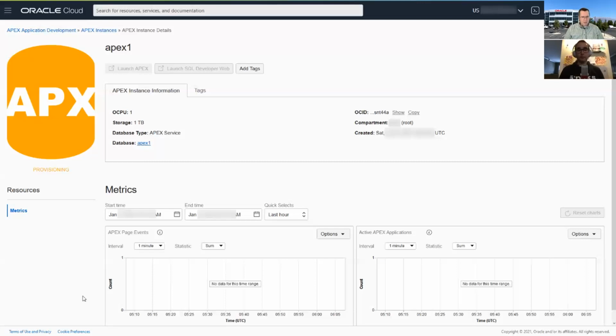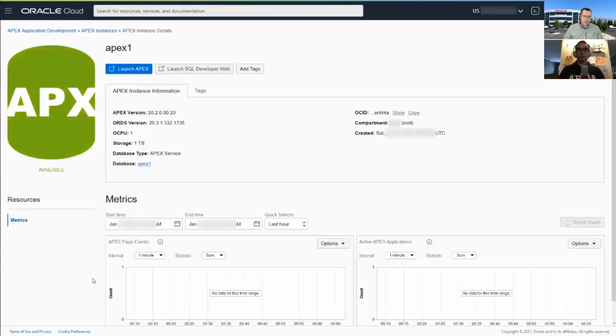You're waiting for it to be provisioned. And then this will change to green. You'll see that your Apex instance is available. It's running. And we actually will populate some additional information for you here. So when we say Apex specific details, notice it's showing the exact Apex version that you're running. It's showing the exact ORDS version that you're running. At the bottom, we have some Apex metrics. These are some helpful metrics about your instance: the number of page loads that have occurred lately, how many active Apex applications you have running in this instance, and we're adding new metrics to this in the future. So lots of helpful stuff that we think will make this easy to monitor and manage.